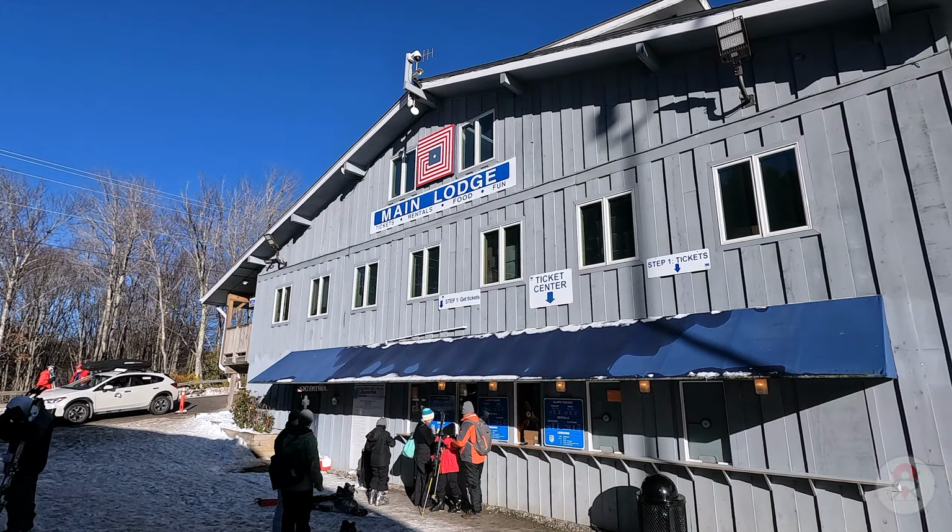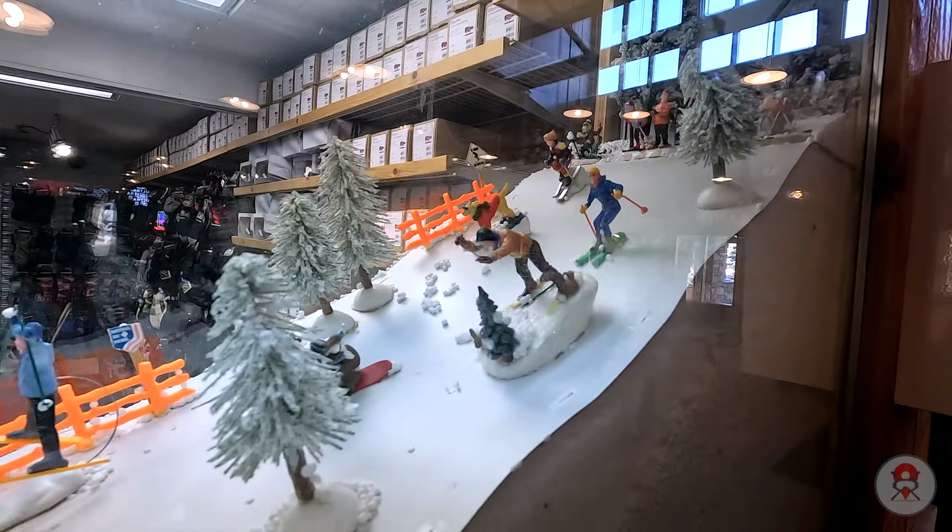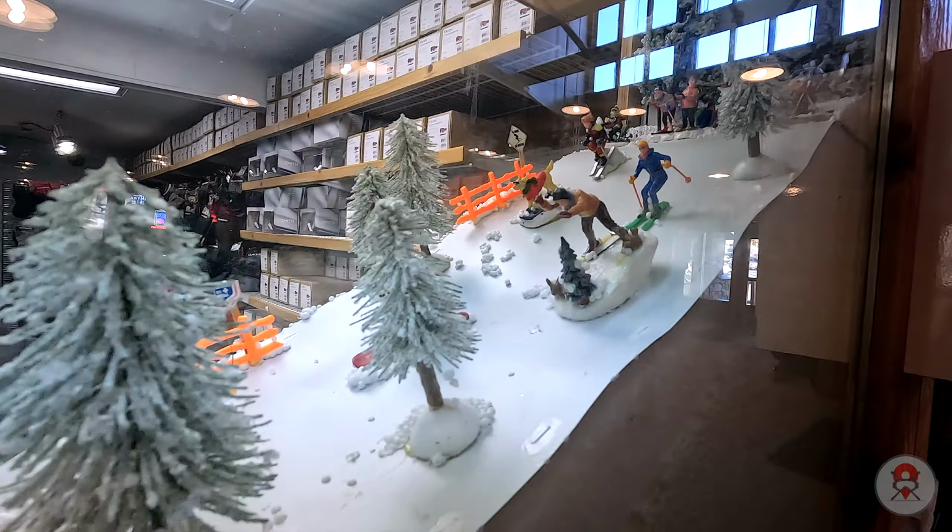The resort does have the standard amenities, and while I did think it seemed a little dated, I also think that's part of its charm. It has an old school feel and some nice decor to go along with it.